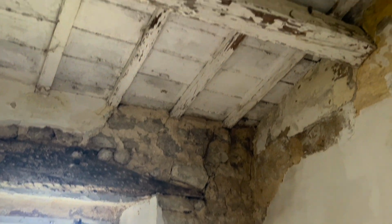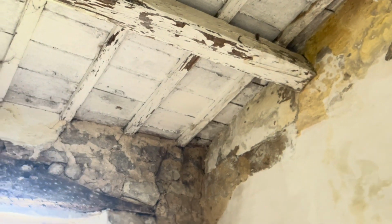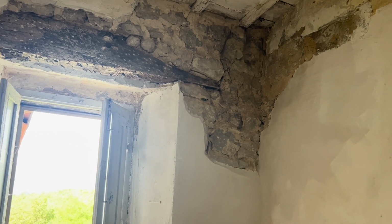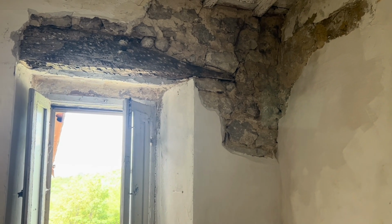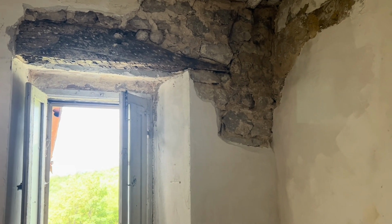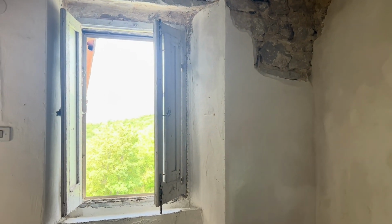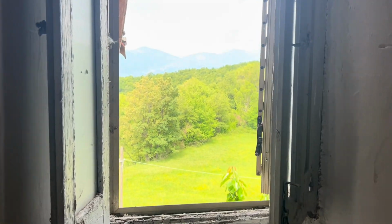Okay, so basically this roof needs to be, the tiles need to be taken off. New insulation layer needs to be put there. And then this thing, you keep this exposed, so you put the plaster work around there and it comes out looking really, really nice. So again, fabulous views from outside.